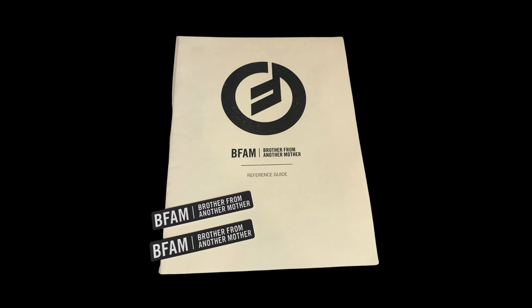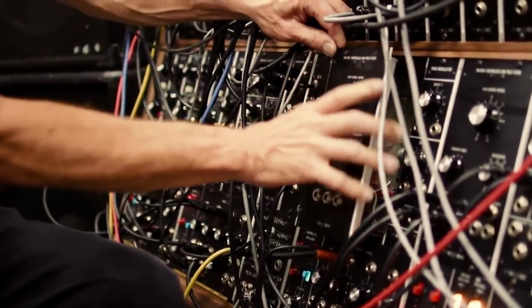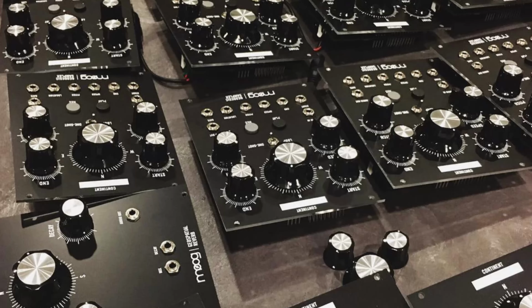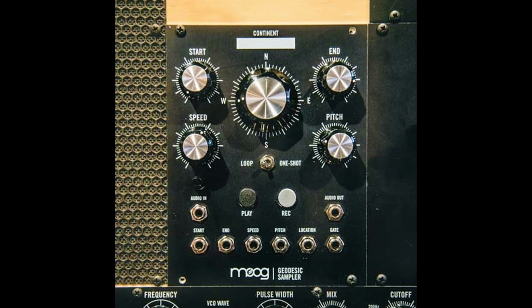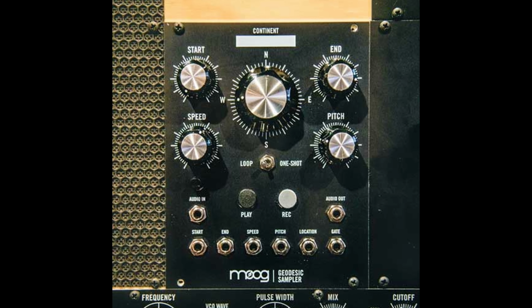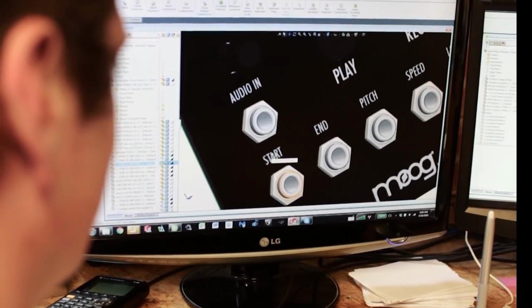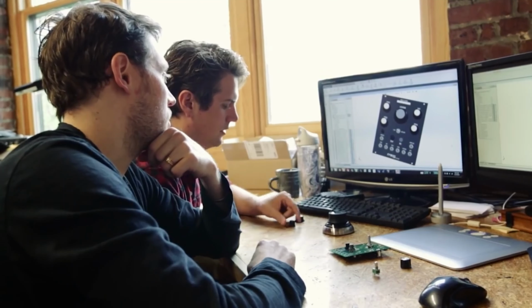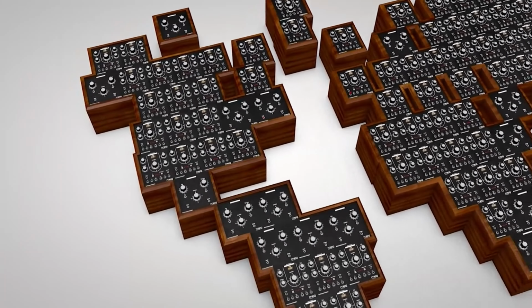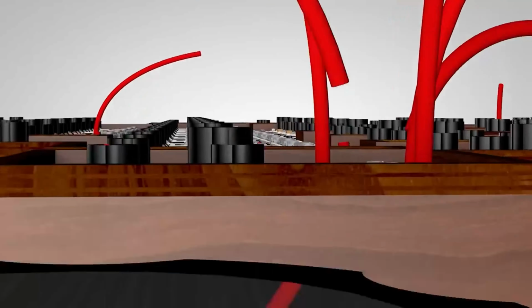While the B-Fam was the star of the show, and only 100 were ever made, that's not actually what was lost in time here. Moog had 3 modules on display that year, and the other 2 were the geodesic sampler and the geospatial reverb, which were custom built specific for the global synthesizer. And, well, what's the global synthesizer, you ask? Well, it is, quote, "an interactive electronic musical instrument installation where users can synthesize environmental sounds from around the world, utilizing an archive of atmospheric field recordings from diverse geographies."